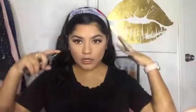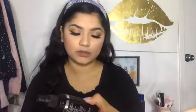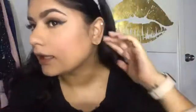Alright, and now what I like to do is set my face, so let all that product sit. This is the Hard Candy Long Wear Sheer Envy Setting Spray. You can find it at your local Walmart or drugstore. And I don't let it get too dry. I'm not sure if you can see on camera, but it's still a little wet.